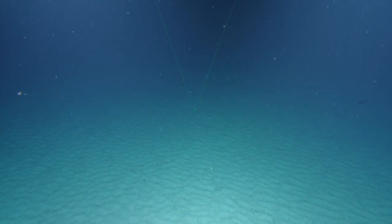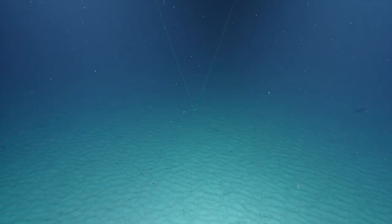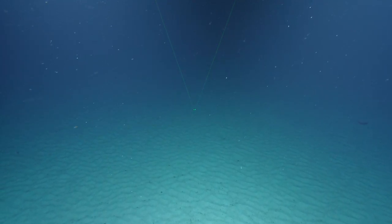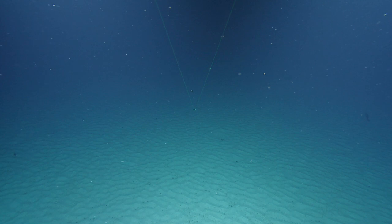Oh, look, a little fish. Yeah, it controls your aperture, how much light you're letting in. Ooh, look at that. It is a shark.